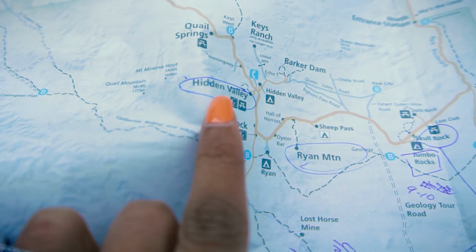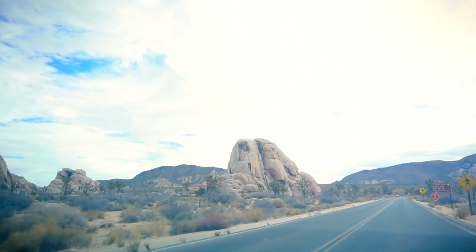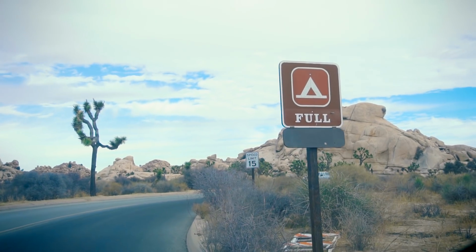We're gonna check out Hidden Valley. So that's even deeper into the park. So I don't know, hopefully maybe we'll get lucky. Alright, there's Hidden Valley Campground right up there. It says full. We'll check anyway, just in case.